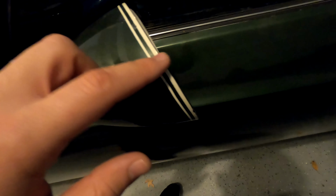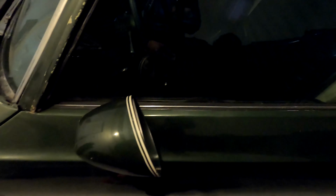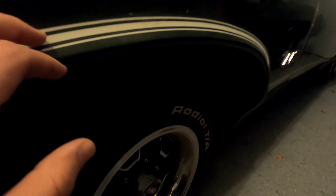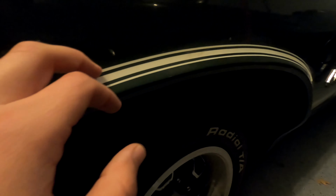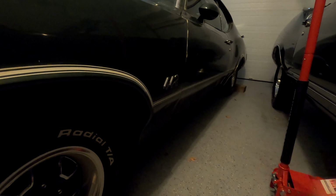I don't know if these were factory stripes. It looks like they're taped on. These are super cool. If I were to repaint this car, I think I might have these painted back on there. I'm not 100% sure though. Paint is going to be way down the line. I'm also not sure about these stripes either. Now these ones, I can feel just a little bit of a lip with my nail. So I think those are tape on as well, but I've never seen a car that's got the thin stripes like that.